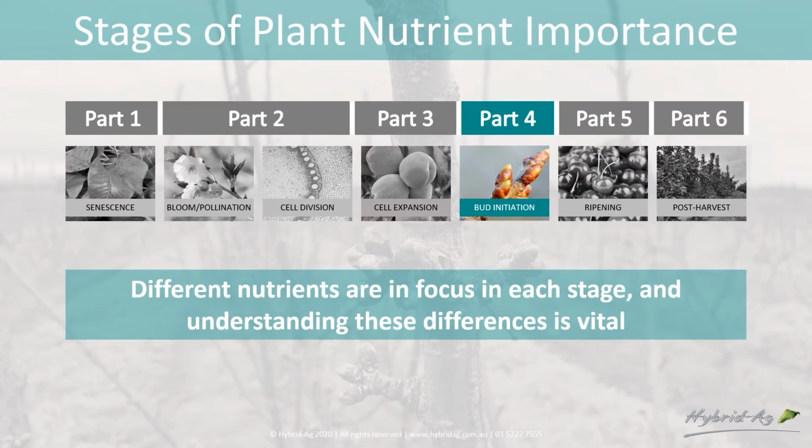To put today's topic into context, I'd like to explain exactly where within the season we'll be focusing today. In this webinar series, we've been talking predominantly about tree crops, but the majority of the pieces discussed apply across a wide range of crops and plants. So we've divided a season into the 6 stages listed here. This webinar is part 4 of the series, focusing on bud initiation.